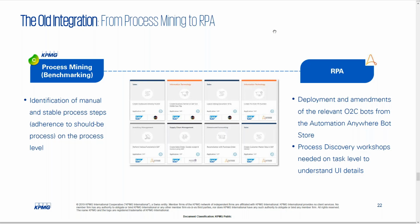What you could have done by then, and this was the old integration pitch, is you could have also automated your process on this generic high-level surface. And for that, Automation Anywhere offered you the bot store, where all of the activities that you see in Celonis for purchase to pay, or the cash, accounts payable, accounts receivable, ITSM, hire to retire, etc., offered adequate meta bots that you only needed to amend to automate this process on this generic level.